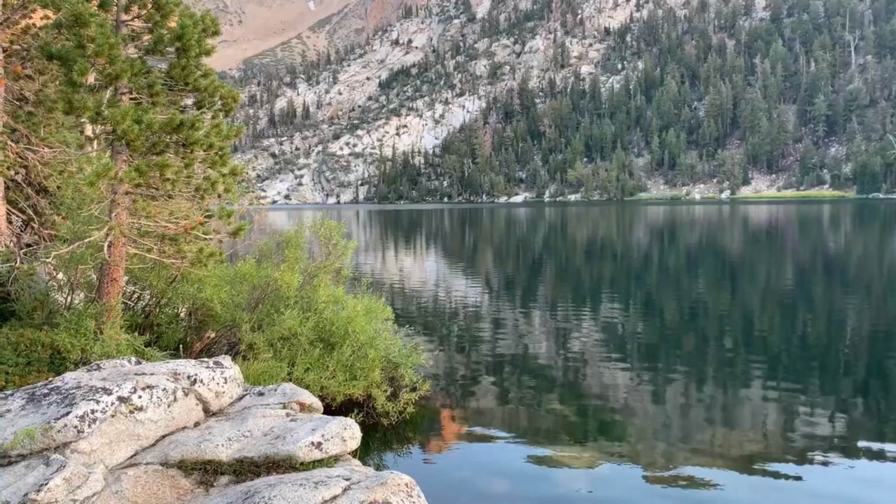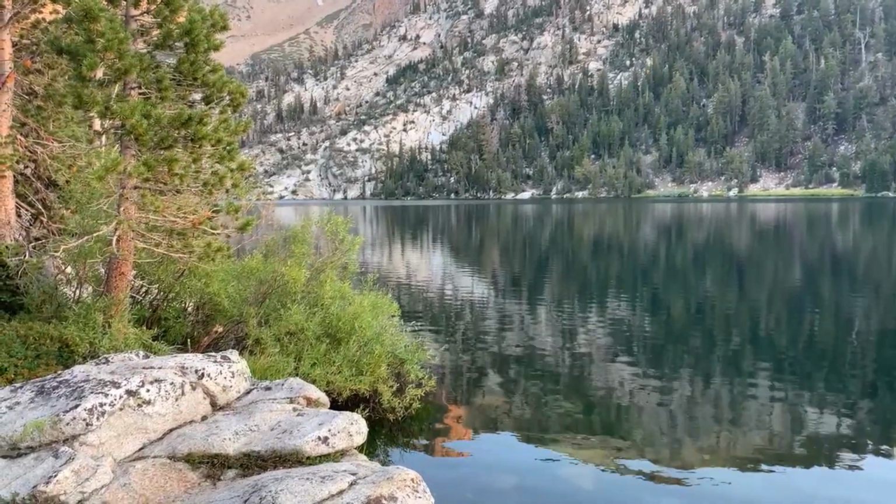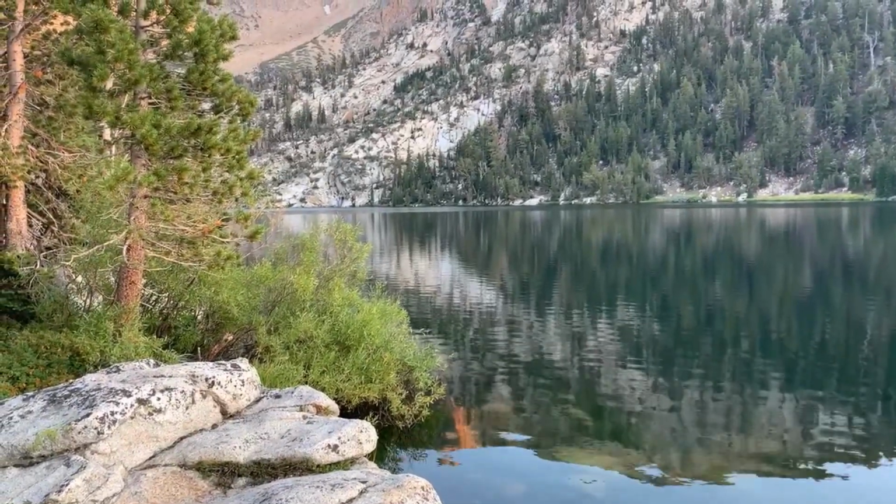I'll do a quick day plan in the morning. Have a good night. Star Lake at sunset.